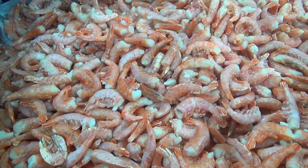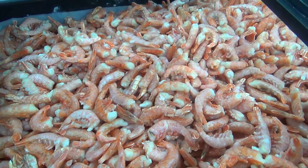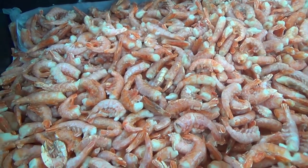Look at all these shrimp you can buy. They're frozen, but just a whole big freezer full of shrimp.